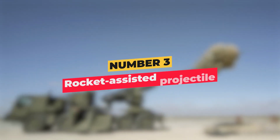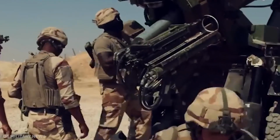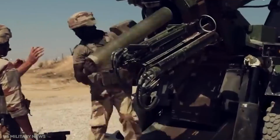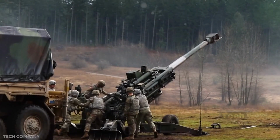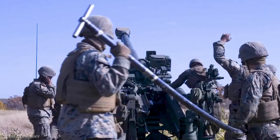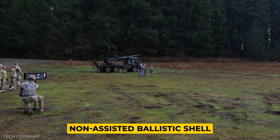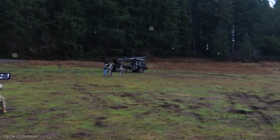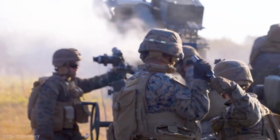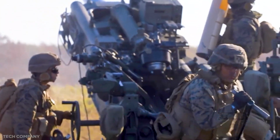Number 3. Rocket-Assisted Projectile. Rocket-assisted projectile, or RAP, is a cannon, howitzer, mortar, or recoilless rifle round incorporating a rocket motor for independent propulsion. This gives the projectile greater speed and range than a non-assisted ballistic shell, which is propelled only by the gun's exploding charge. Some forms of rocket-assisted projectiles can be outfitted with a laser guide for greater accuracy.